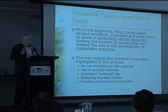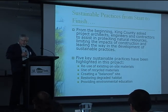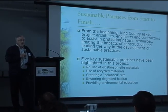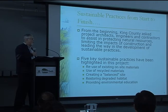So from the beginning, we started out with the idea that it's really important to use sustainable green practices in this project. And that starts with your internal staff and your consultant team. Right from the beginning, setting the goals for your project, saying, these are important goals for the facility. Five of the key sustainable practices: reuse of existing on-site materials, use of recycled materials, creating a balanced site. The cut and fill that we'll talk a little bit more about is probably one of the biggest things we could have done, just the simple keeping our excavations on the site and using them in a creative way to create the landscape and buffering of the facility. Restoring a degraded habitat and providing this facility for environmental education.